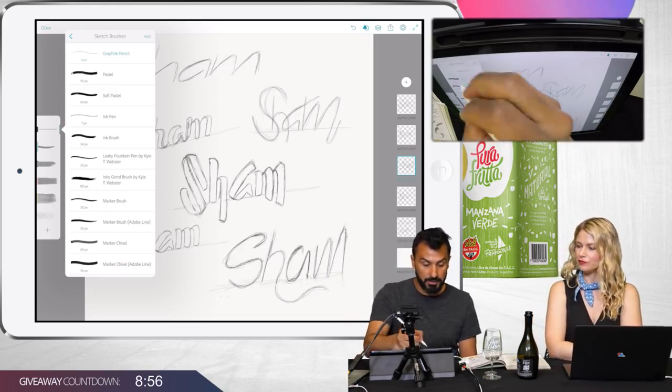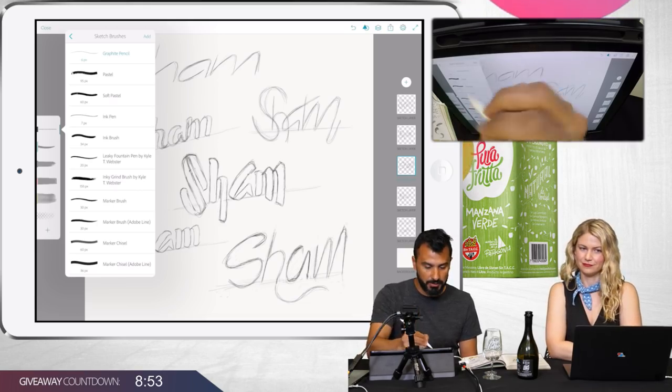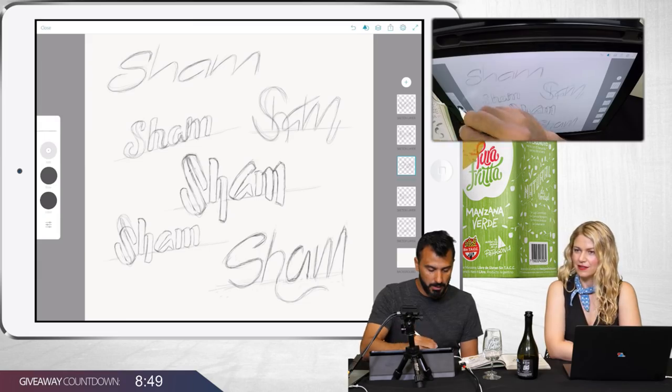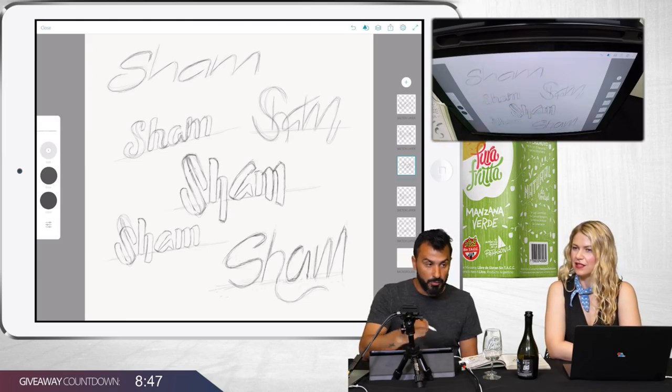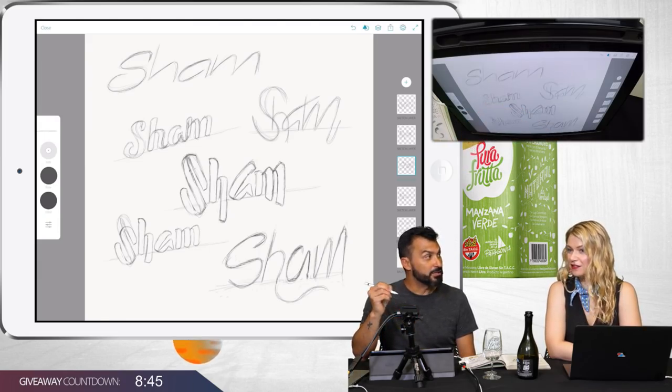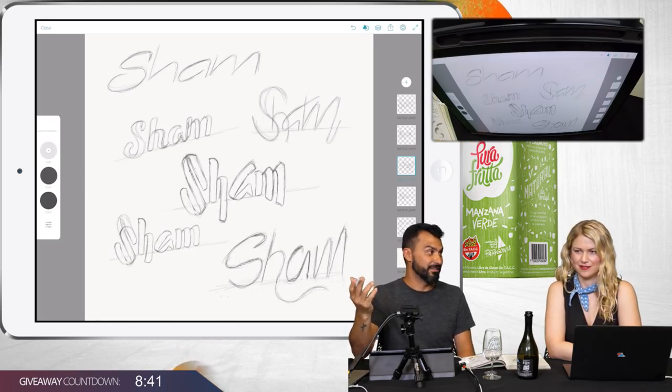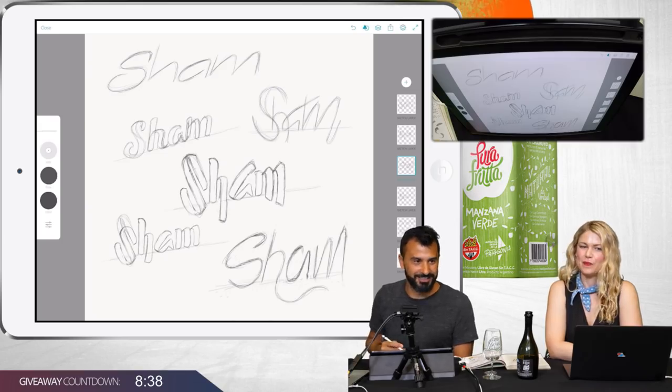Amazing. So about the brushes again. I use the graphite pencil with just a low flow, a little transparency, and gray. That's my trick, to emulate a realistic pencil. Yeah, it's something like that.